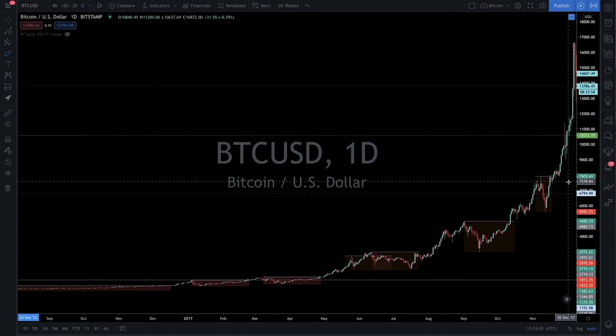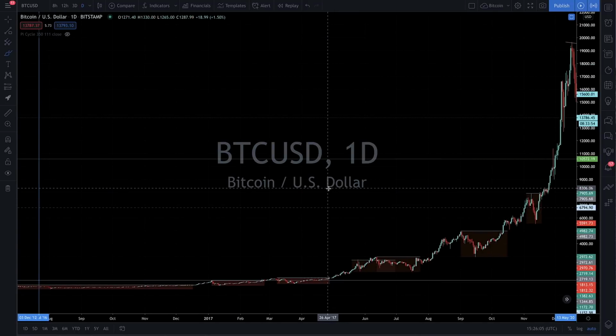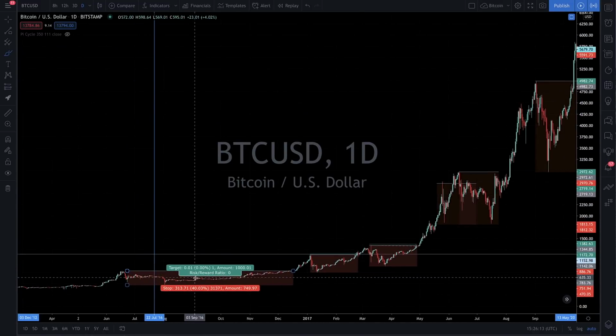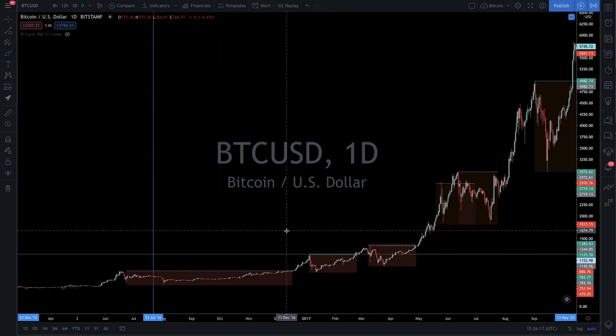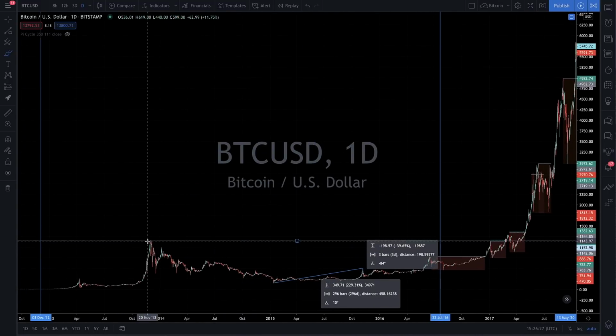What I want to focus on right now is these 30% drawdowns. Okay, this is what I want to focus on. This line over here, by the way, this line I have is the last all-time high. So I'm going to focus on a couple of things over here. This line over here of $11,052, that was the last all-time high on Bitcoin. That was over here during this past market cycle. Now, one other side note.